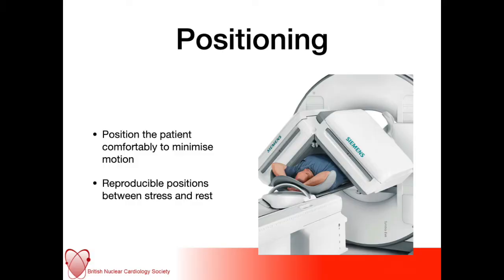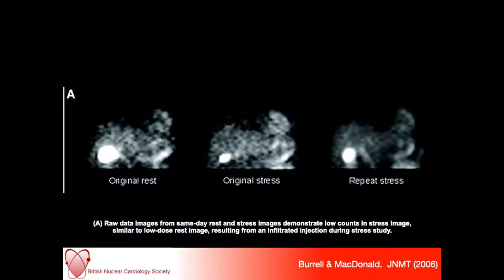So really it's key that when the patient is positioned underneath the gamma camera, they're as comfortable as possible, and also that the patient's position is reproducible between the stress image acquisition and the rest image acquisition, so that everything else is in the same place and things are directly comparable. But things can go wrong.